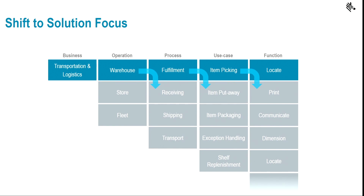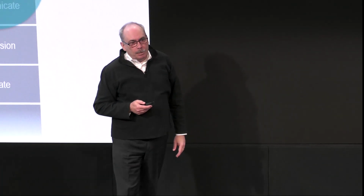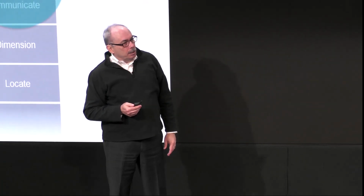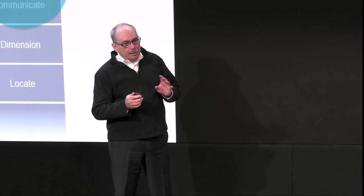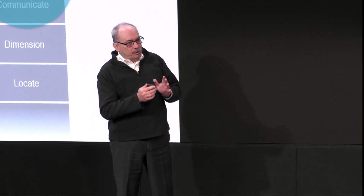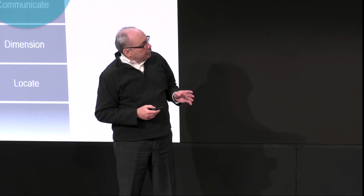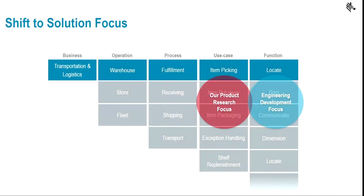And then under that, at the product level, you've got very specific things around print, communicate, dimension, locate, and so forth. What happens in the current state is the engineering development teams are looking really down at the function level. They care about what do I have to design for, how much is it going to cost me, are these the features and functionality that the customer wants? So they're relying a lot on the customer to tell them the specifications of what I want to build. And we've always been looking at what are they actually trying to accomplish.